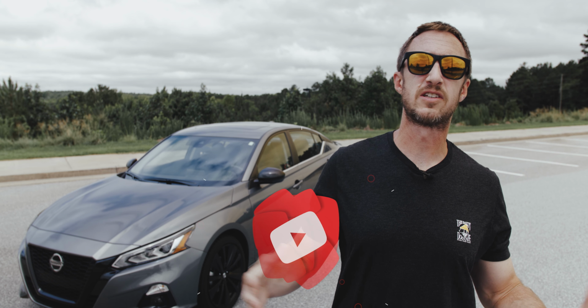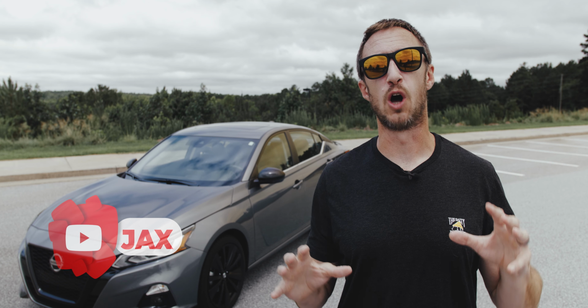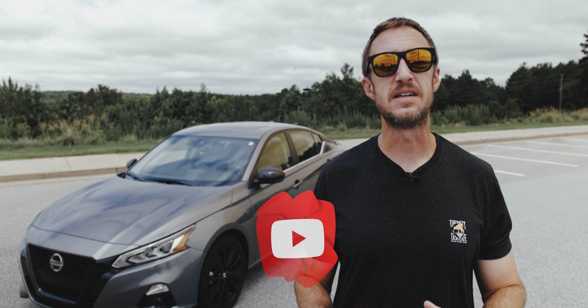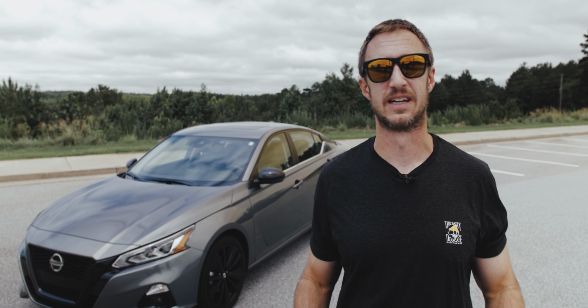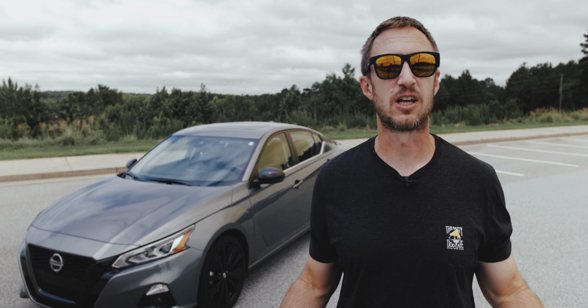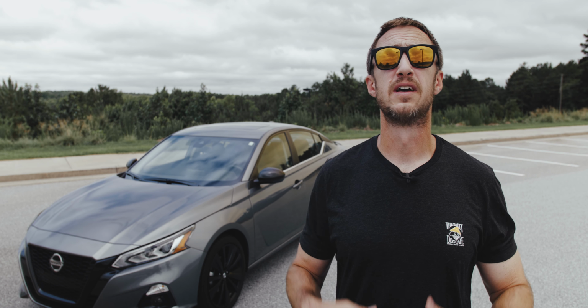What's going on, everyone? Jax here, and this week I am with the 2022 Nissan Altima in SR trim, but this is the Midnight Edition, which is why it looks the way it does. I'm really just kidding. It's why it has a bunch of black accents and a few extra options. But let's take a look and see what makes the Midnight Edition worth considering.